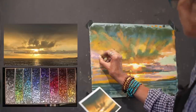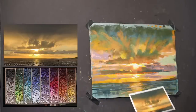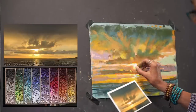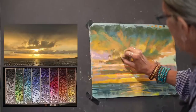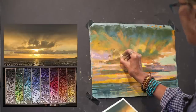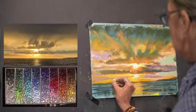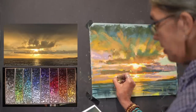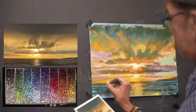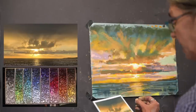And as I'm looking at the colors, the colors in my painting are not exactly what's in the photograph. That's okay. We don't necessarily have to be 100% faithful to the photograph. More important than that is, does my painting work as a whole? And that's what I'm really looking to do when I'm doing a piece. Do the relationships in the painting work?